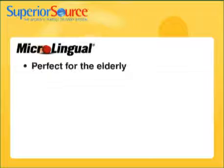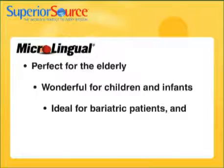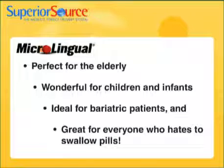In addition, microlingual tablets are ideal for those with special digestive challenges. They are perfect for the elderly, wonderful for children and infants, ideal for bariatric patients, and great for everyone who hates to swallow pills.